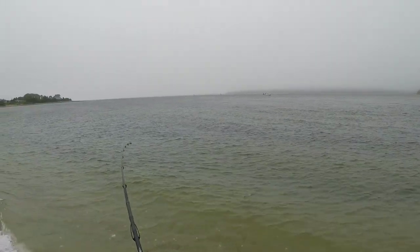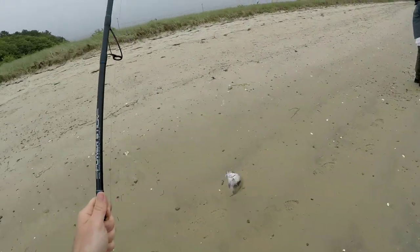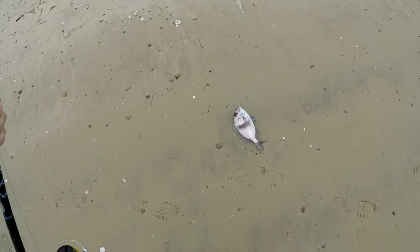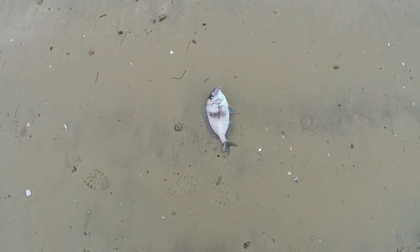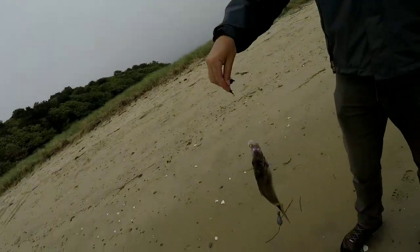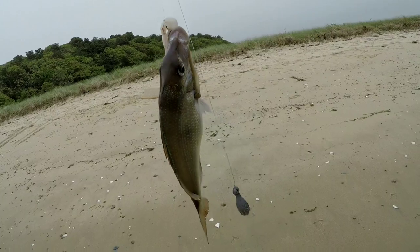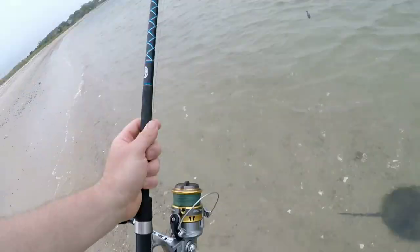Oh, look at him digging. Oh, yeah. Woo! It's you, boy. Big bull. Beauty. Up on the squid strip. Look at that beast. He's not as big as mine, though. It's all right. It's the first live one I've seen.